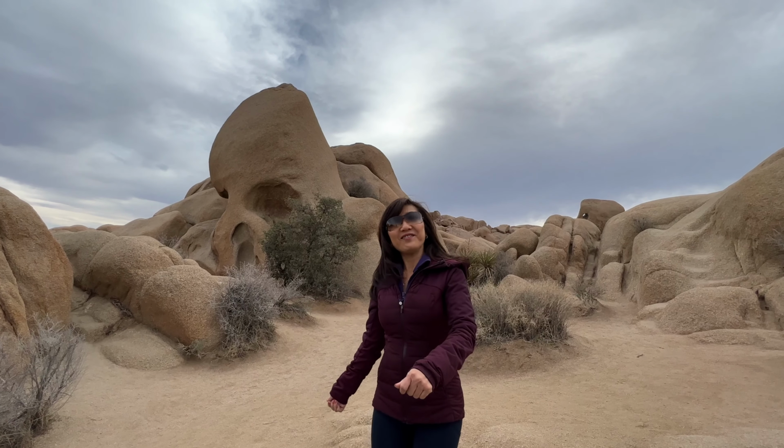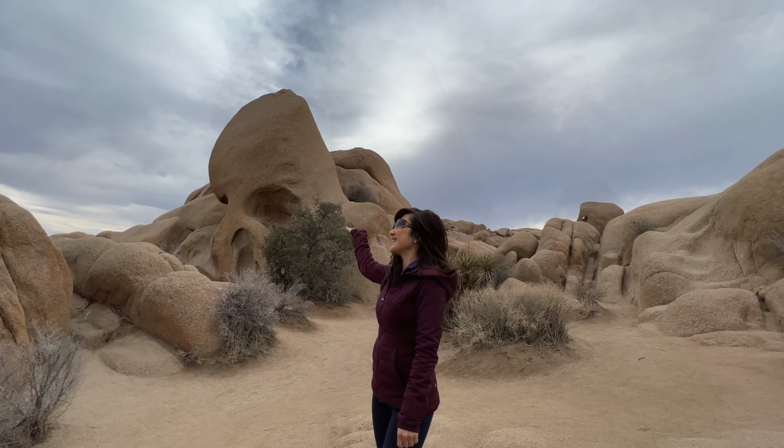We are at the skull rock. Look at it, looks exactly like a skull.